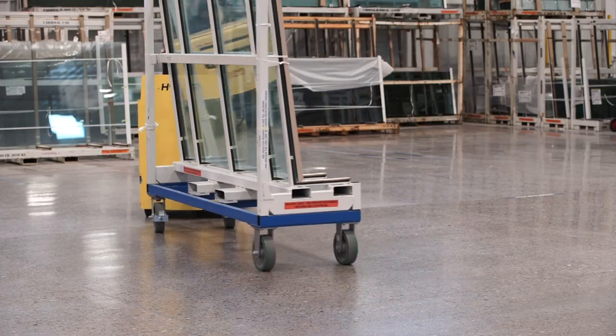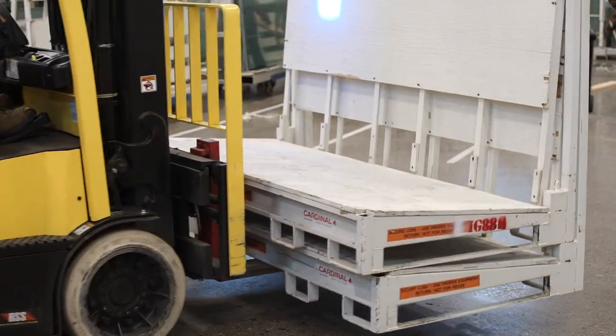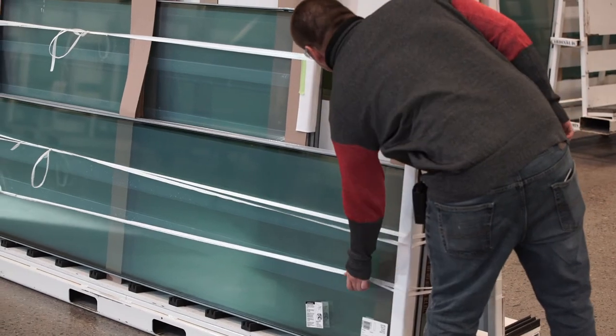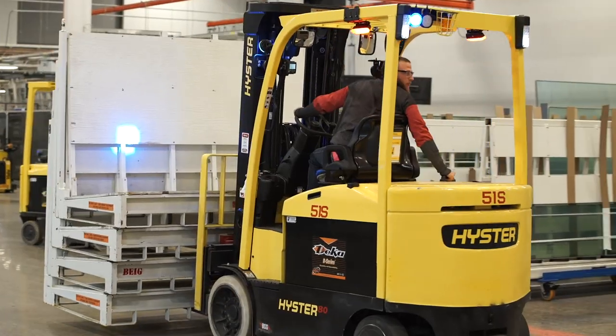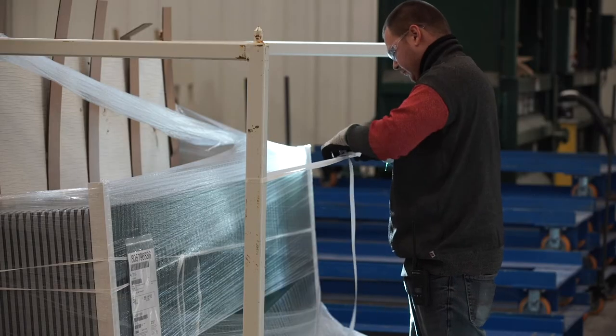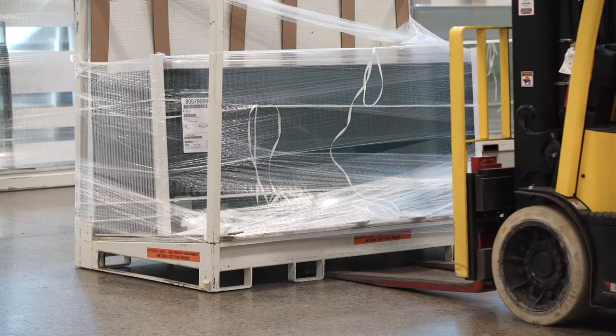Transporting racks of varying types, full or empty, is one primary use for PITs at Cardinal. You will be carrying loaded and unloaded racks. Your first step is making sure the load is secure to travel. This entails assuring the racks are properly stacked and any glass or material is secured by a strap or other means. Next, center your load to the forks.